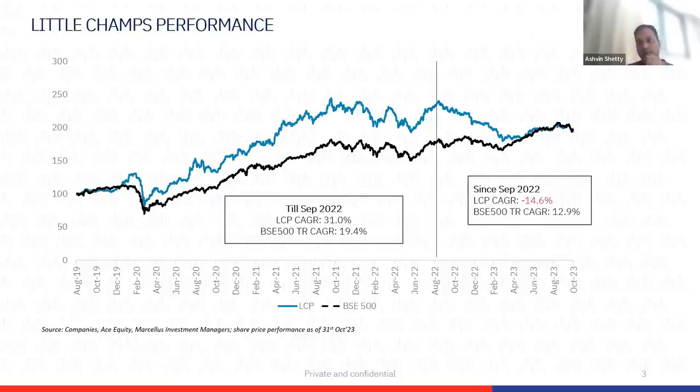We are down 15% since September 2022, whereas the BSE 500 is up 12%, and the BSE small cap, I think many of you have questioned, has had a roaring performance in the last 12 months. It is up close to 25%. We'll get into the details of what has impacted the portfolio performance, but just a heads up that we think this performance is kind of an aberration. We are very confident that the fundamentals of the companies will come back very strongly, and so the share price performance will come back very sharply.